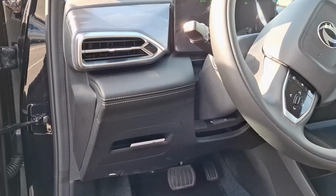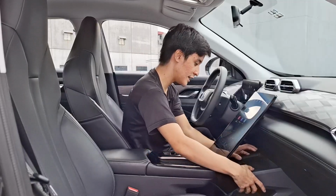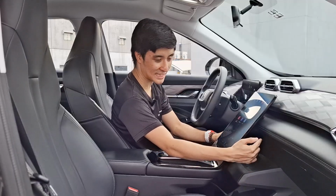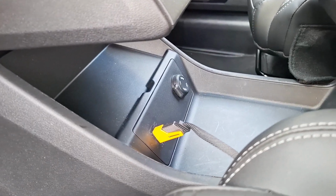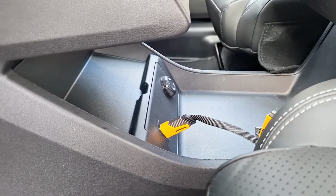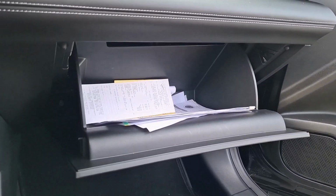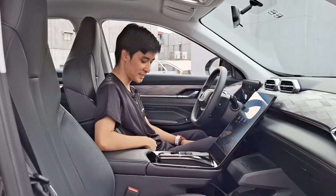So here on the left side, you only get your card slots, and below this screen itself, you get a floating console that houses your phones. But sadly, this is not a wireless charging pad itself. Further down, another pad with a cubby space with one type A USB port and a 12-volt socket. The glove box is actually pretty huge. You can fit more stuff in there, as you saw, besides the documents itself.